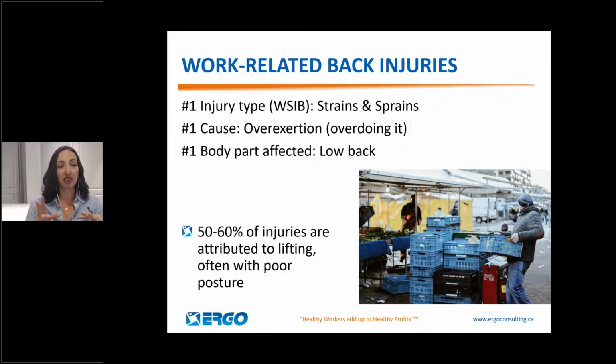Now, I will say this has been the trend, the strains and sprains to the low back, for more than a decade, with only one exception, and that is that in 2020, the most common WSIB claim, maybe not any surprise, was not a sprain and strain. It was a whole body disorder related to COVID. Basically, I'm off work, my whole body is ill because I have COVID. So those two things did flip in that particular year. But it has reverted back to its original status. We're back to low back strains and sprains.